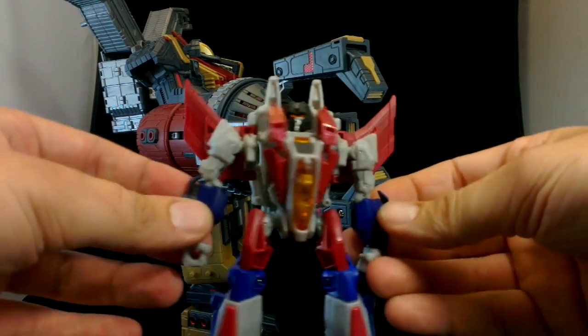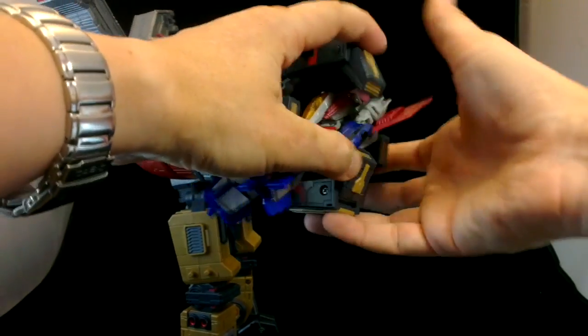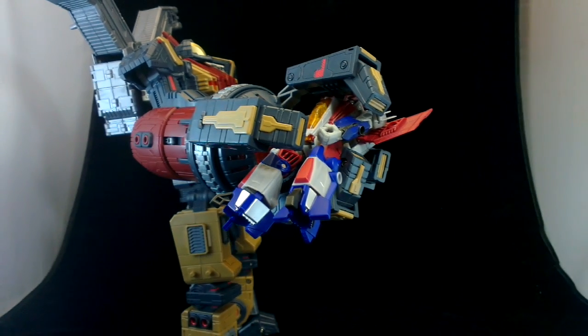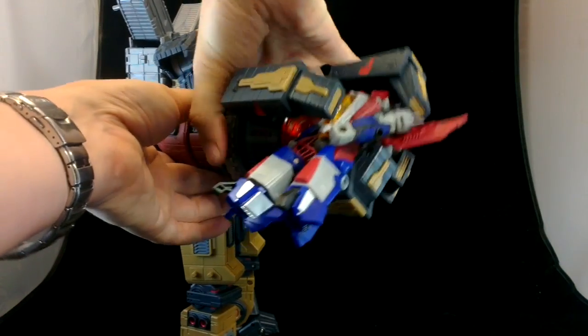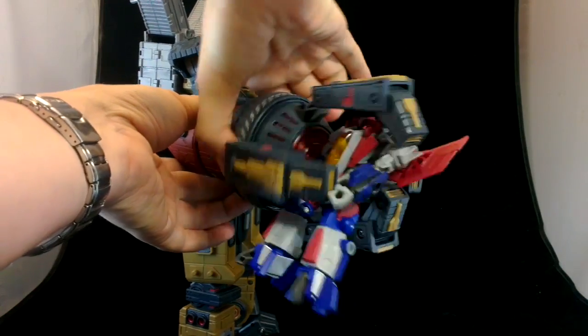A kind of decent figure, nothing special, but Omega can grab a hold of figures like this and just brutally smash them. I mean, look at that. That is one huge pincer. If you've got the Energon Omega Supreme from years ago, that's the kind of gripping that you wish he could accomplish. Let's see if you can spin him around. Look at that. It maintains the grab while he can spin him.